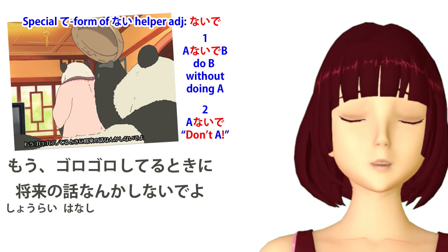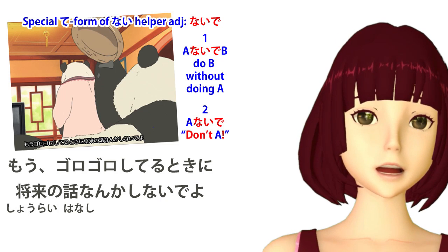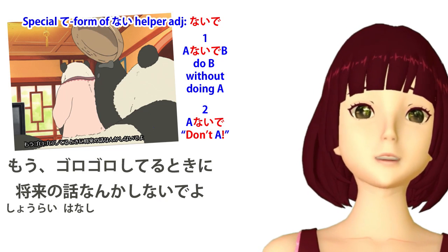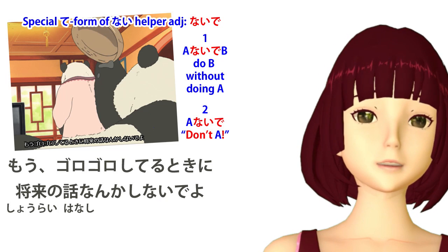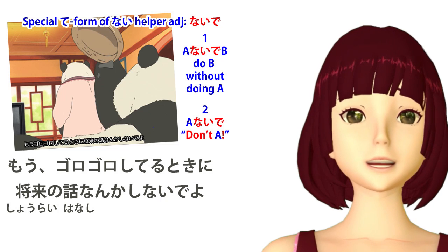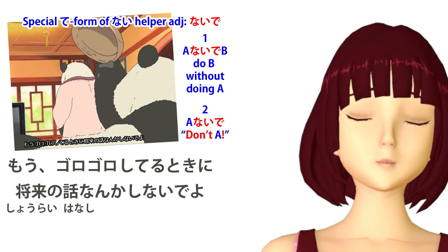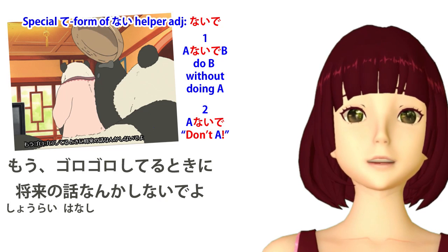You use it when you mean doing something without doing something else. If you say A naide, B suru, you're saying doing A without doing B. And its other use, and that's the one we've got here, is don't do this.